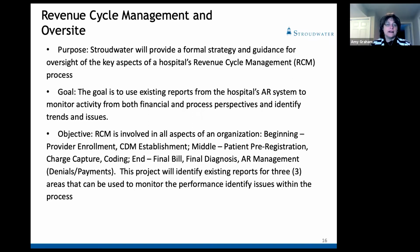The objective of this is really that revenue cycle, people think about it as mainly a back-end process. It really occurs from the very beginning, with provider enrollment. If your providers are not enrolled, you're not going to get paid. Revenue cycle works with you on that, works with CDM establishment. In the middle, that may be when people start thinking that revenue cycle happens, with patient pre-registration, charge capture, coding, those are the things that are happening. And then in the end, with the final bill that's dropped, final diagnosis, AR management, denials and payments.